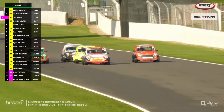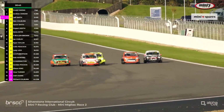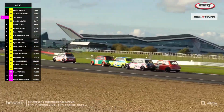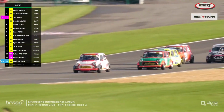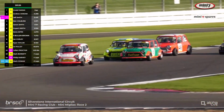He pulls out early. Colburn goes to the inside, 3 abreast for 2nd position, and Andrew Jordan trying to defend from the wall, 4 abreast for 2nd position. Aaron Smith to the outside. Jeff Smith bails out of it, and Aaron Smith could suddenly find himself ahead of the championship leader. Out of Stowe Corner they go, down into the Vale for the penultimate time, but Andrew Jordan managed to hold on because, Richard, they all fanned out behind him. They all slowed each other down.